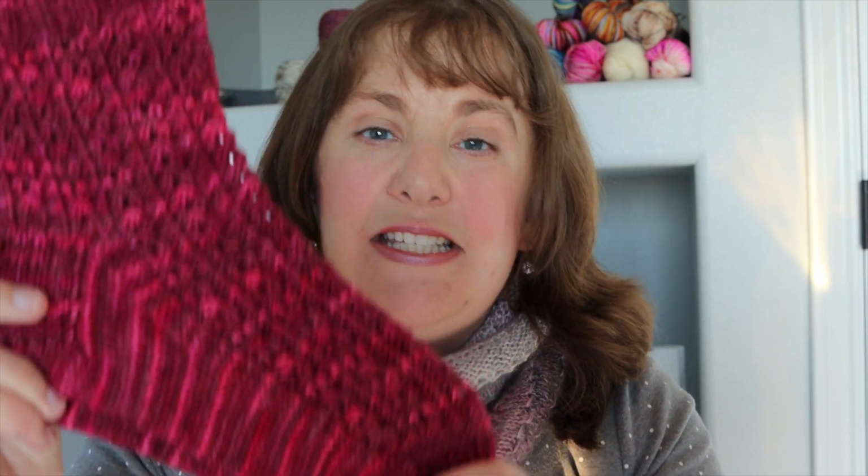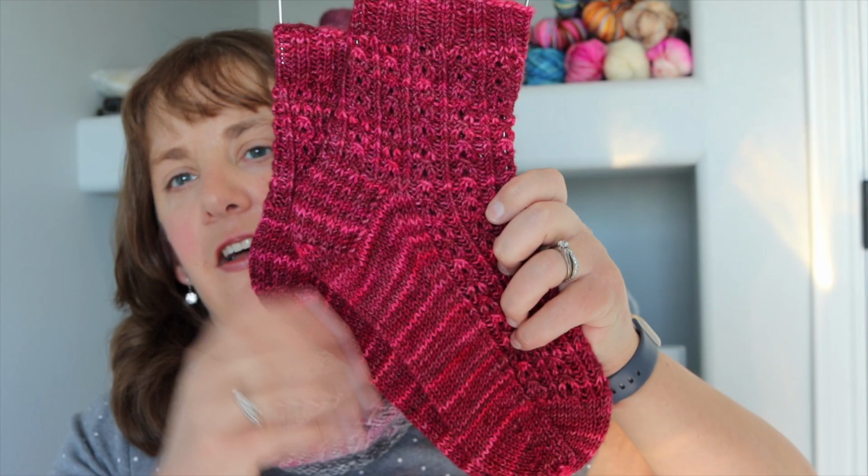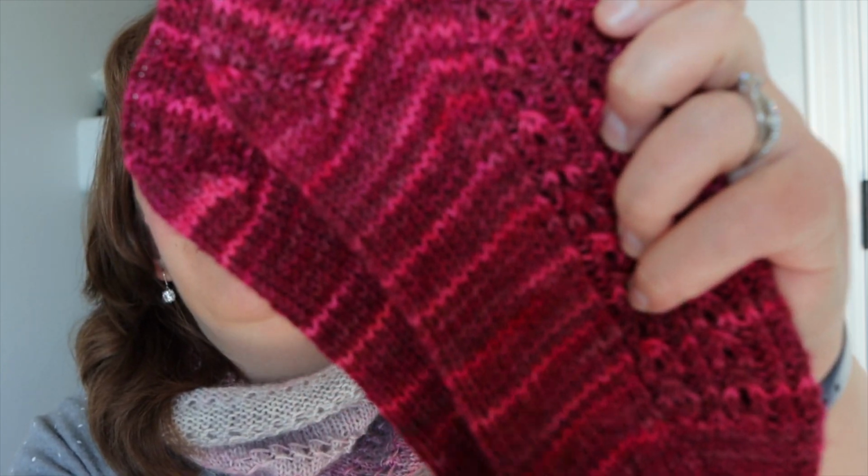The yarn I used is Hawthorne Sport by Knit Picks in the colorway Rose City. I believe they've discontinued this yarn. I purchased this yarn to knit this stitch pattern a long time ago, and I'm so happy that I finally was able to do it, but I don't believe that they are making this yarn anymore, but it is closer to a DK weight yarn anyway. It's a pretty plump sport weight. I believe it was an 80/20 superwash merino nylon base, so it was very, very plump, and I just love how this colorway knit up.